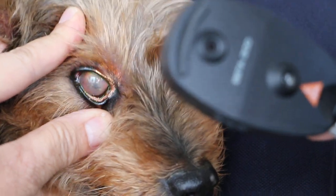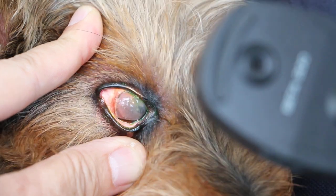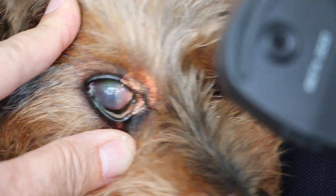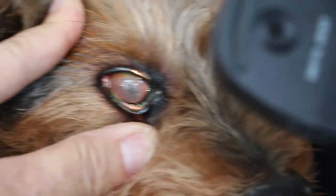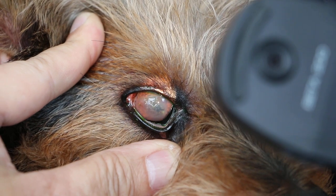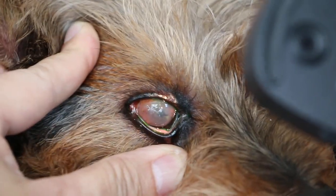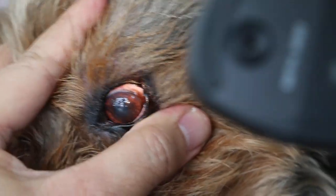Good boy. Now you see the light shows that the central part of the cornea is actually very clear. The cloudiness has gone because the dog didn't rub on it. But at the side, there's still some light pigmentation. This should go off in 6 months' time. Then he will have the same transparent cornea as this eye. You see that? Very clear. This is the normal eye.